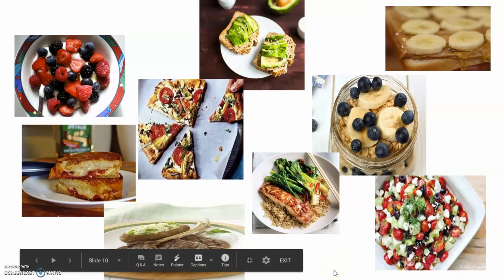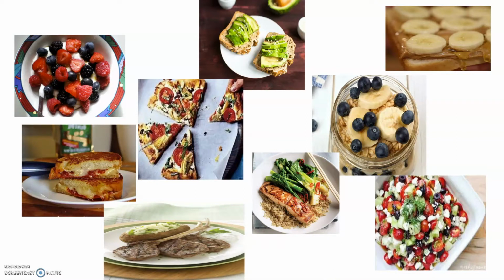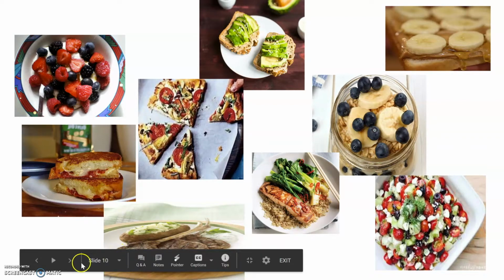And here are just a few images of the Mediterranean meals I described in the previous slide to give you a visual of how the food looks when prepared. And as you can see within the Mediterranean diet, no foods are fried or greasy. They are light, healthy, and they hold great nutritional value.